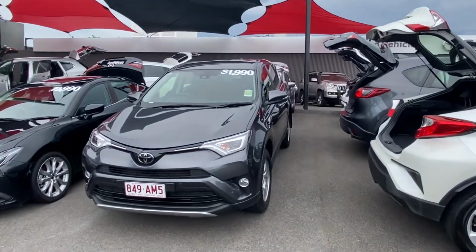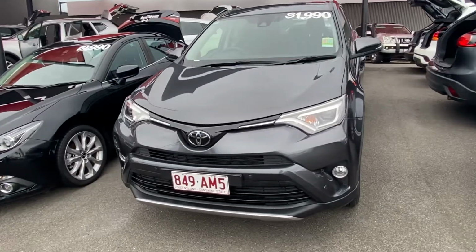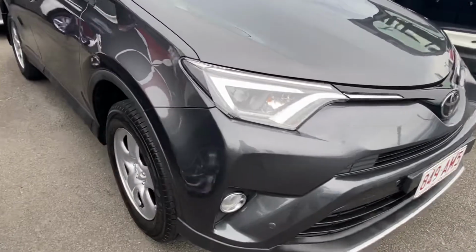Throughout the video though, I'll go over the RAV4 in complete detail, pointing out any blemishes that may appear that you would be looking for at first point of sale, and obviously any extras and features to do with the vehicle. So we'll start down around the front end here.